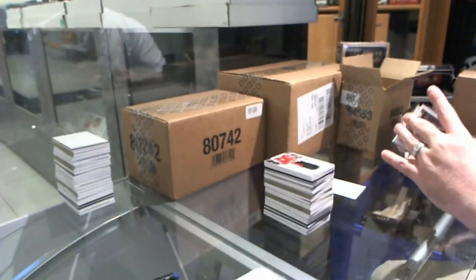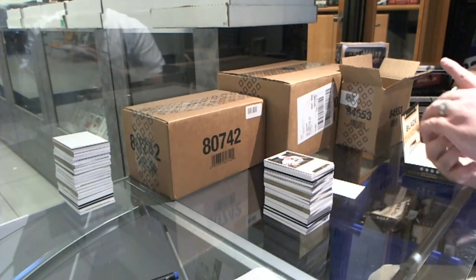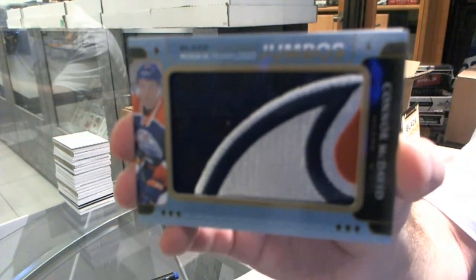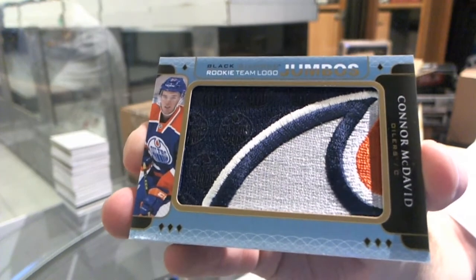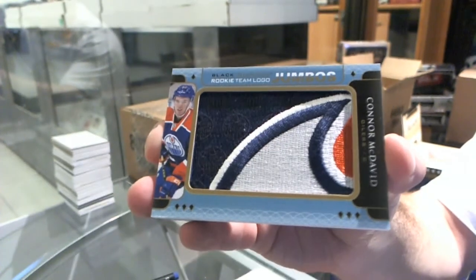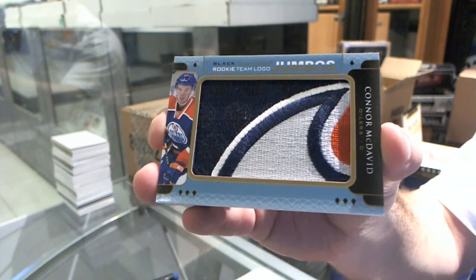Sidney Crosby. For the Edmonton Oilers, we've got our rookie team logo jumbos, Connor McDavid. There we go. Connor McDavid. Team logo jumbos for the Oilers.